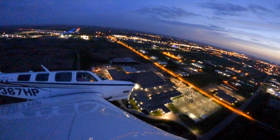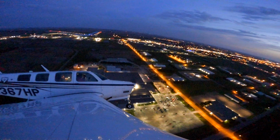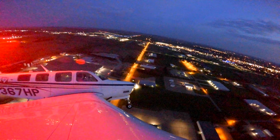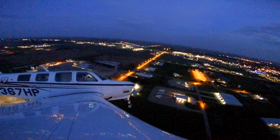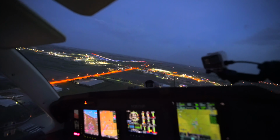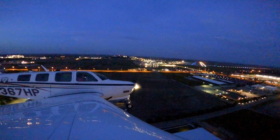3M plant here, cranking out those N95 masks. They're adding on to make even more. Had some cool traffic here recently with these MD-88 cargo flights coming in and out all the time to get masks to the front lines.